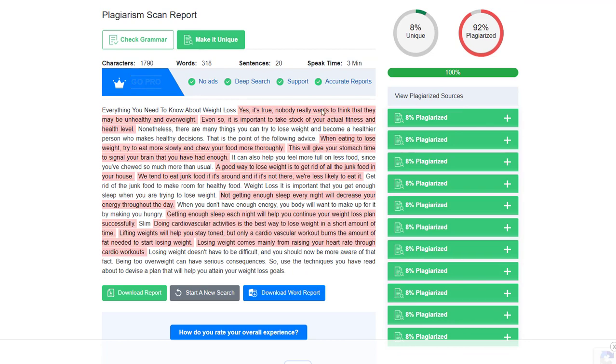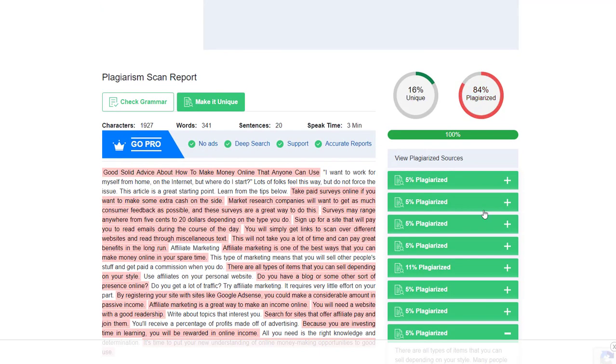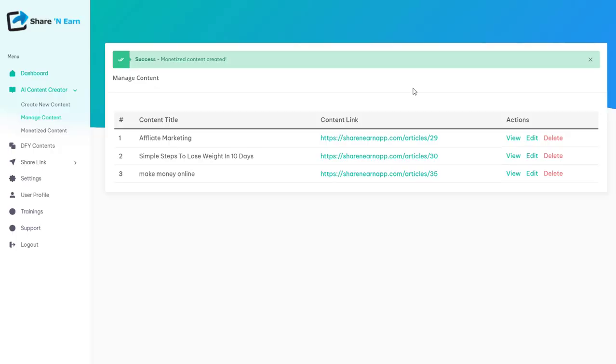And just for the sake of it, I also went in and looked at my other articles that I generated. That was 92% and that was 84%. Same thing, it's just taking random paragraphs of various other websites. So that's basically where it's getting its content from.